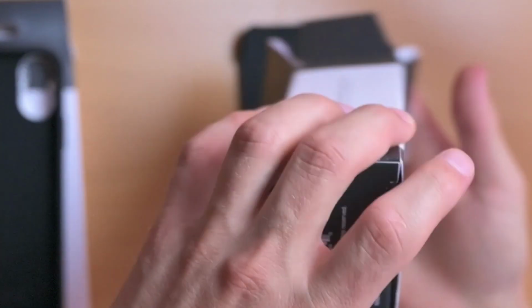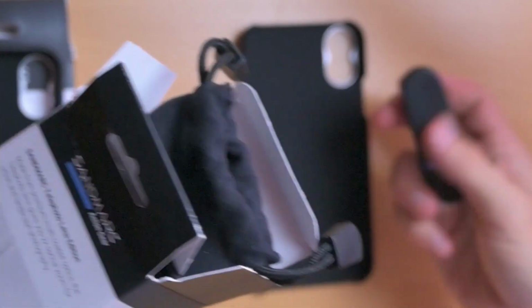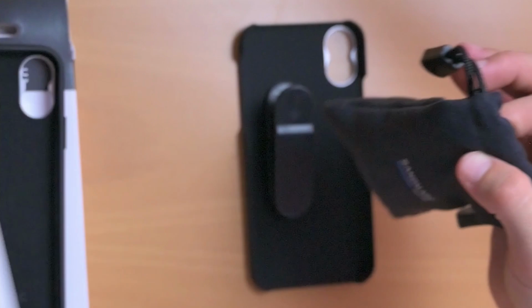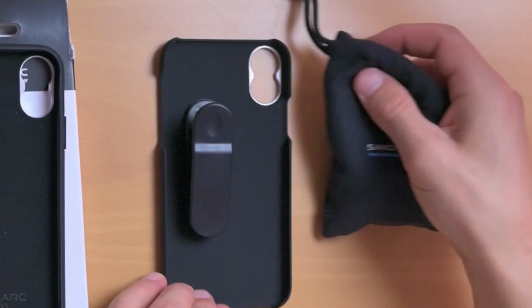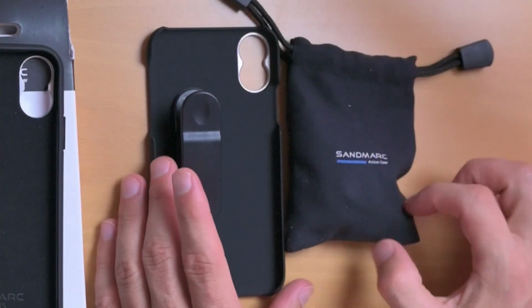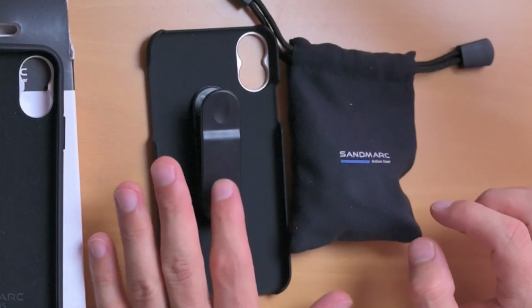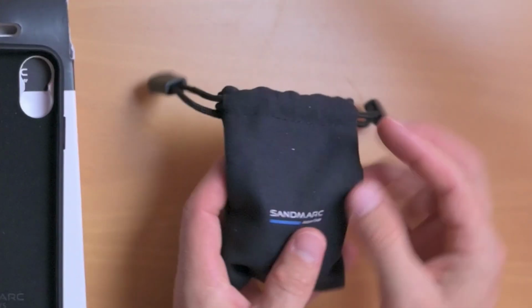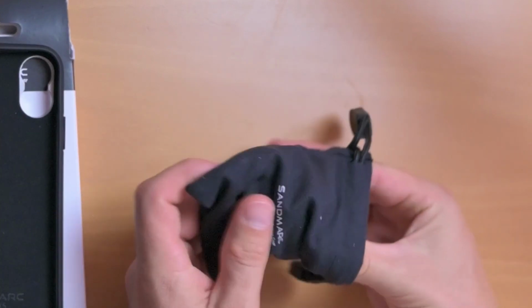Next in our box of goodies, here we go, let's be careful. Clip. That's it for the boxes. There you go, and that's what comes in the box. Felt case, as we saw from the specifications, the clip and the case. Let's put this to one side quickly and get into the lens.